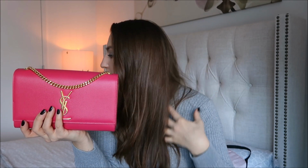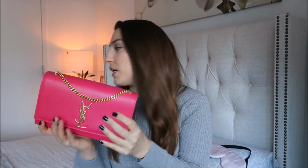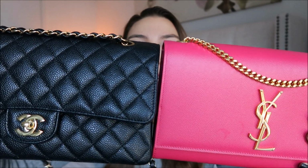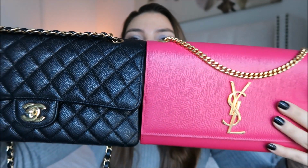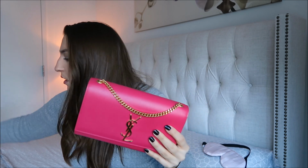When I was doing a review for my Chanel, I actually mentioned that I prefer this grain to Chanel, because the Chanel grain on the leather, if you look at it up close and you're not used to it, is very big. Let me show you. Oh, sorry, my fingerprints. Do you see the difference? On Chanel you can see the grain, and YSL grain is so fine. Just a stunning handbag. I highly recommend the style.